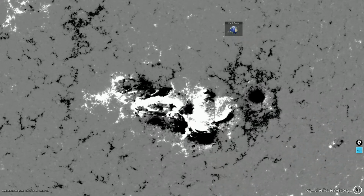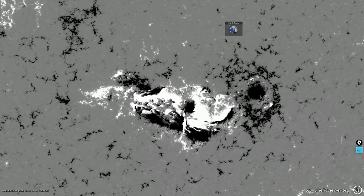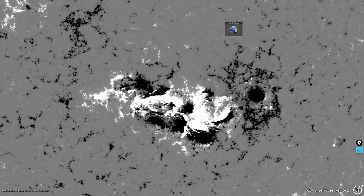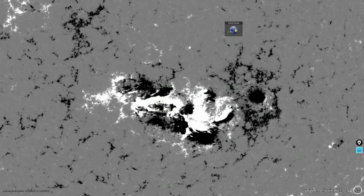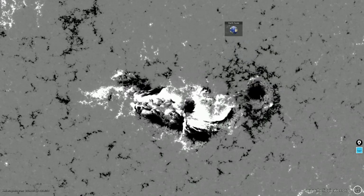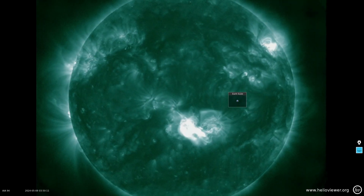So yeah, that is a greater than 50% chance of producing a major flare. I'll say greater than 80% chance of producing a major flare. That sunspot is definitely not done with the fireworks. Speaking of fireworks, let's cover that next.